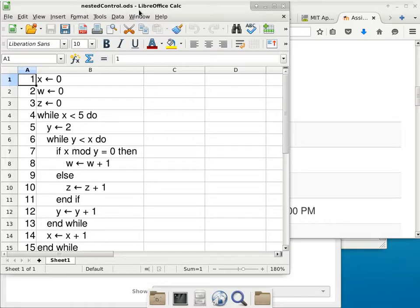So the other part is, how do we decide which way to go? What is the question? The question is X mod Y. Then we go to the left-hand side. If it is false, we go to the right-hand side. Are we doing okay so far?